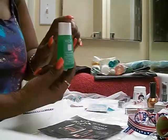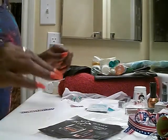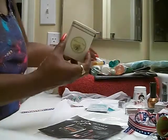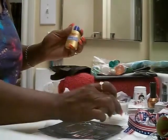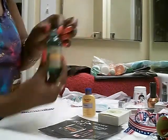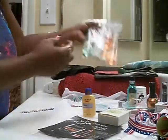But she sent me great items. Deep cleansing gel. So I just want to tell Minnpam, thank you so much. These are awesome gifts, and I am so grateful. I'm so thankful. Everything. She just sent a very nice package. And a mouthwash. I want to try to do one of these.